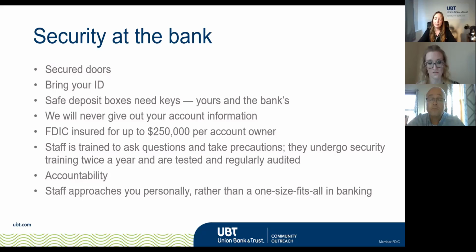Let's talk about security at the bank. This is where there's a lot of worry about the fact that I have this money and I'm putting it in a bank, and then what happens to it?